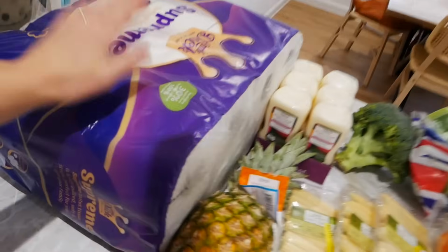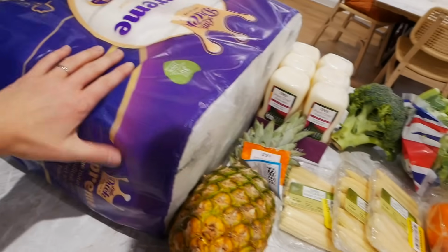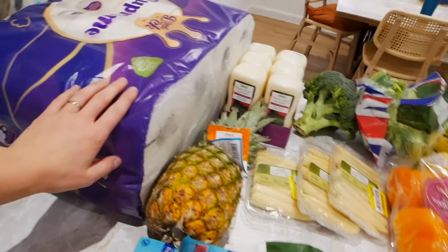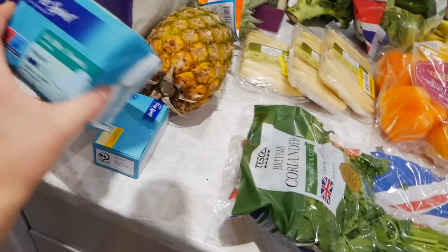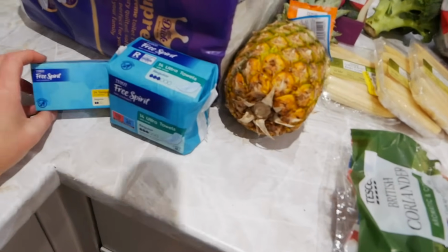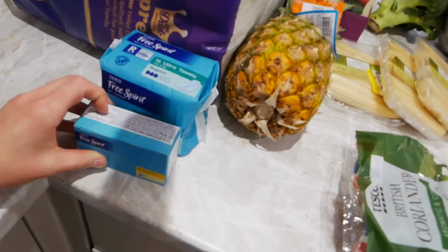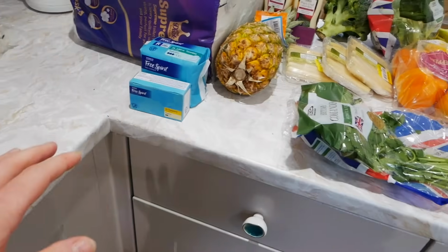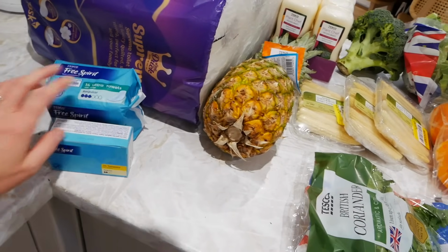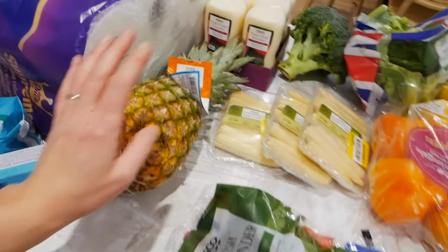For toilet roll, this is a really big pack. Since we don't get it delivered anymore, I keep forgetting to buy it, so I kind of stock up when I can. I also bought some disposable period products because recently I had a family member around, and because I use reusable moon cups, I don't have any, and she asked and I felt really bad that I didn't have any, so I've got them in for emergencies when I have family around.